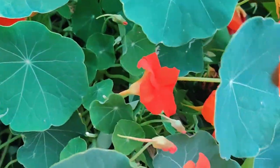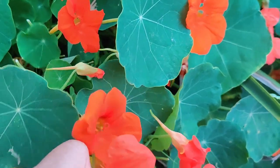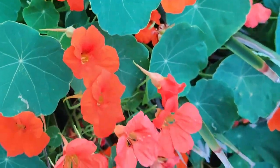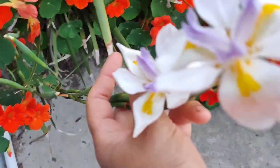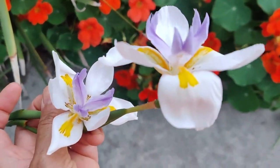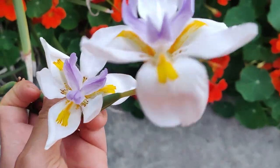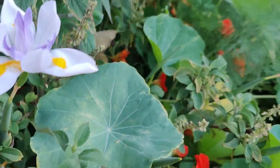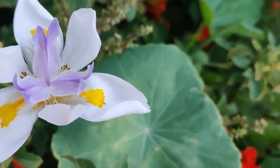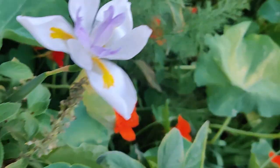So I've been just coming out here and munching on the nasturtiums. And I noticed that right next to it, I have this Japanese lily, and it's starting to bloom again. It's so pretty. This is the one that I saw just a moment ago, and that caught my eye. Isn't that pretty? It's got three colors.